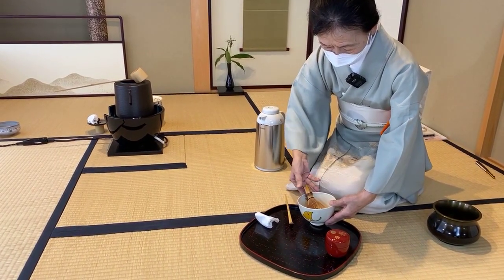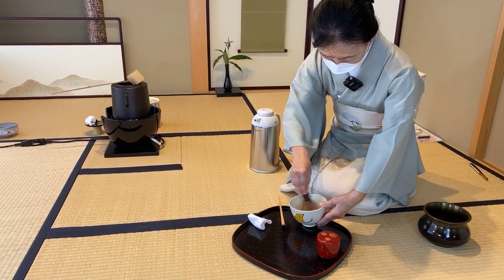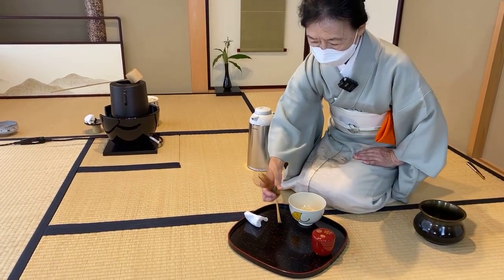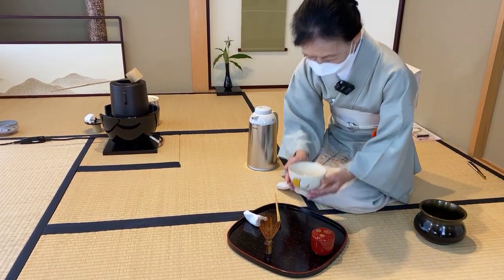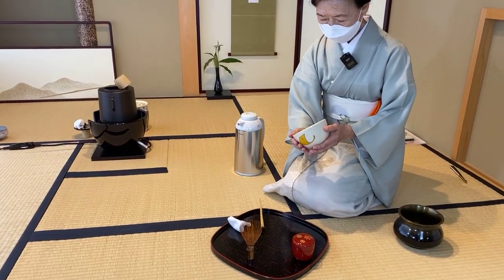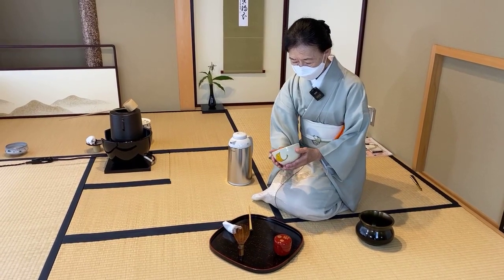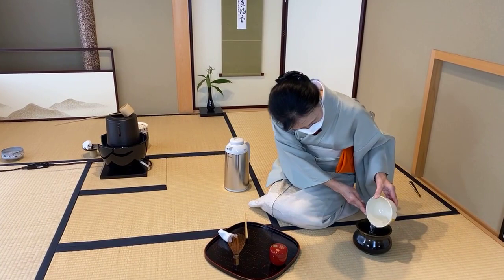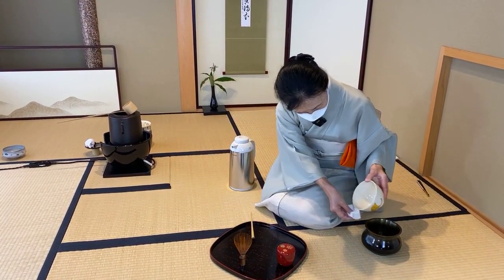Okay. Then for warming up, this needle, I shake like this. Then put it at the 12 o'clock. Then using this warm water, warm up all the bowl, turning around two or three times, and discard the water. Then, using this linen cloth, wipe off.